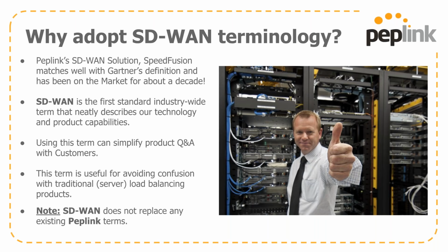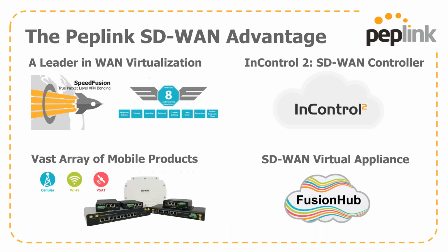Now, we're not replacing any of our existing Peplink terms with SD-WAN, but again, think of it as a shorthand to be able to easily describe what we do to someone who's not necessarily familiar with our gear. So again, we meet this definition by being first a leader in WAN virtualization with our SpeedFusion technology, which we'll get into in a moment.